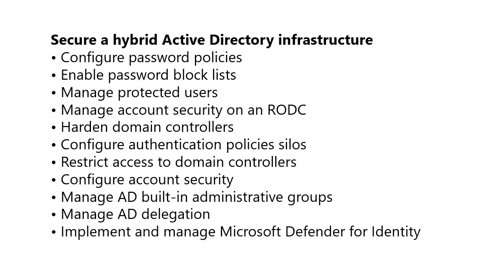So when looking at securing hybrid Active Directory infrastructure, some of the basic Active Directory and network infra security features you should actually already be deploying within your organization. So think about things like password policies or password block lists that you can use, having specific groups or users in the protected users group, implementing Active Directory security by setting up read-only domain controllers and also hardening your domain controllers.